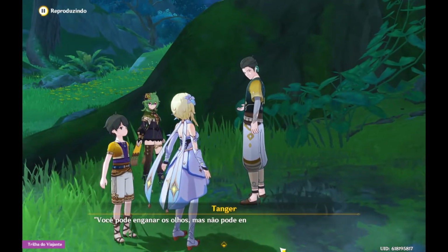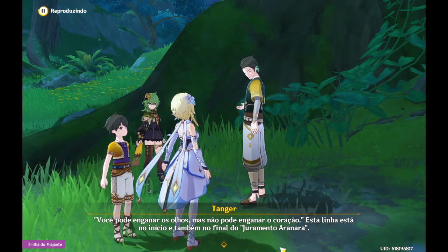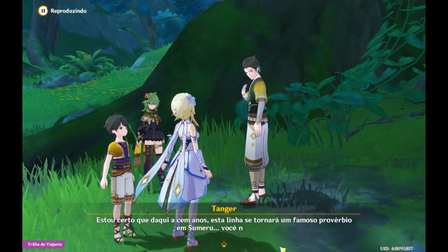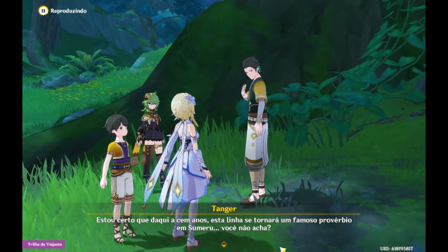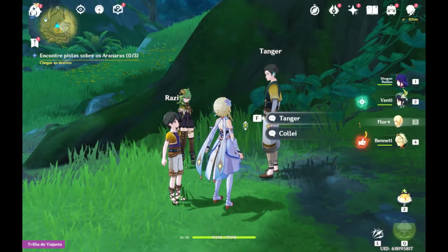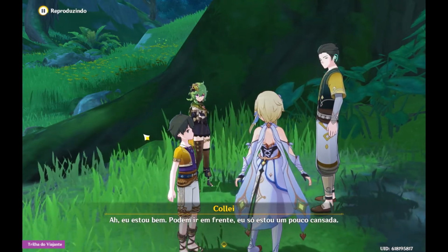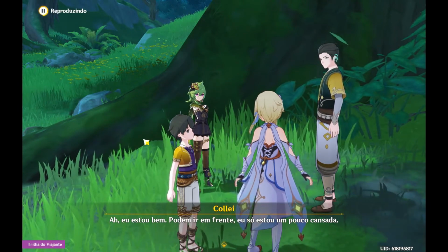You can deceive the eyes, but you can't deceive the heart. This line is at the beginning and also the end of Aranara's vow. I'm certain that in 100 years' time, this line will become a famous proverb in Sumeru. Don't you think? I'm okay. You guys go ahead. I'm just a little tired.